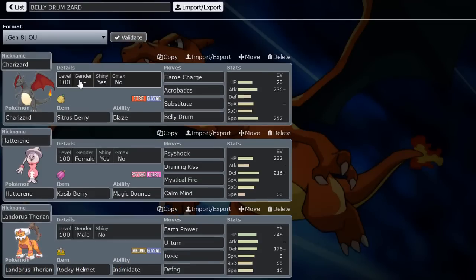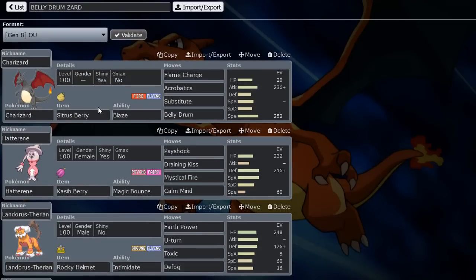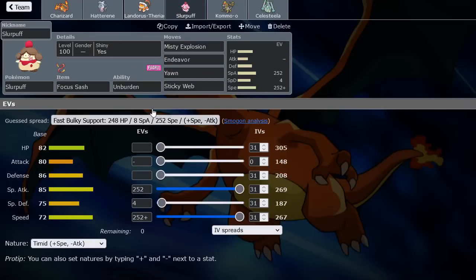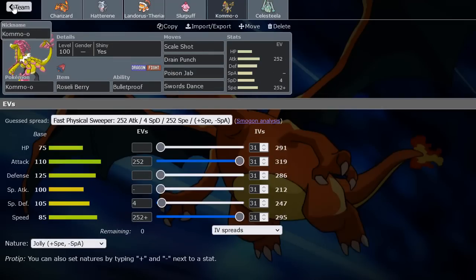Now, look at this Charizard here. We got the Belly Drum sub with Sitrus Berry and Blaze. So it's a pretty fire set overall. As you can see, it is a fire type. And so the way it works is we have Adamant nature because I'm rocking it on a sticky webs, sort of a semi slash overall kind of sticky web team, which could be pretty useful.